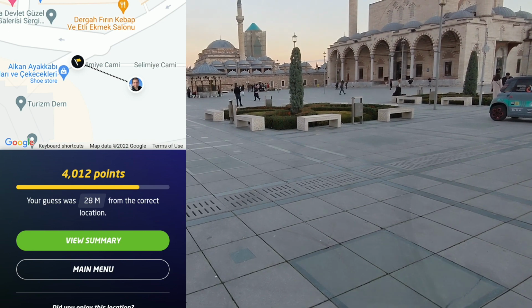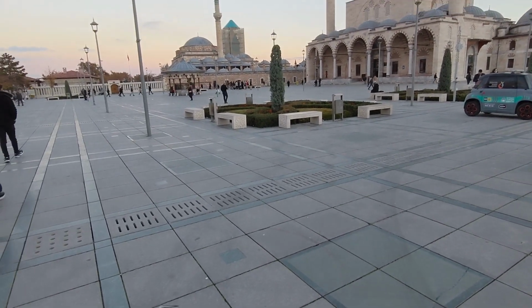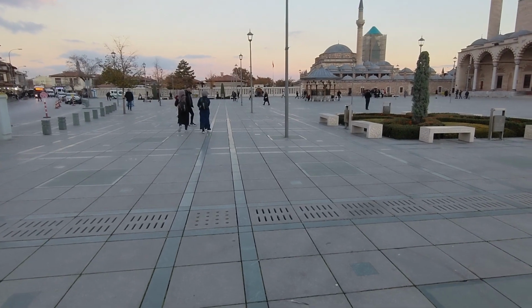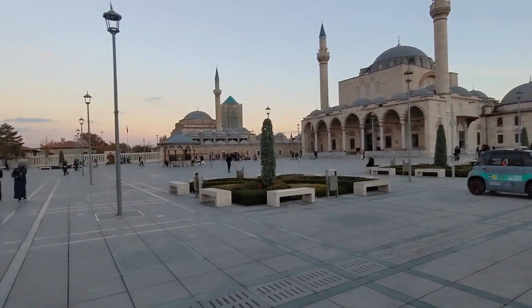No, no, no, no, no. 4,000 points. I don't get a 5,000 points. I thought I was getting it perfect. 28 meters. What did I do wrong? It's more on the street. I'm stupid. Of course, it's the car. Although, no. In the image, it was not the car. It looked like a trekker.